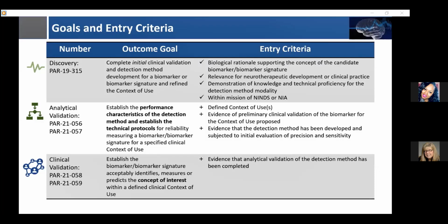And then evidence that the detection method has at least undergone initial development, right? So this is not a device development or an assay development FOA. You can do optimization, but you really need to have a working prototype that you're going to be optimizing.